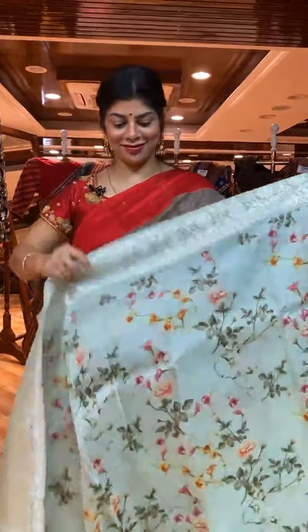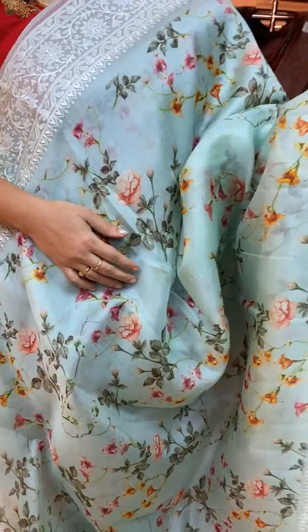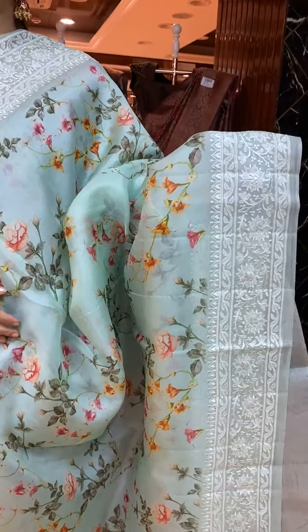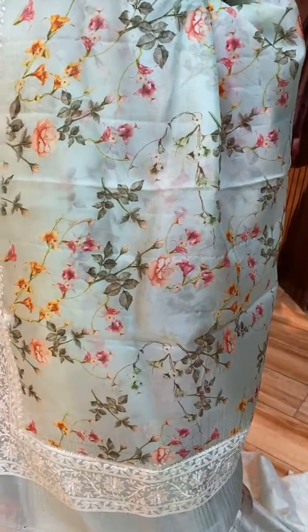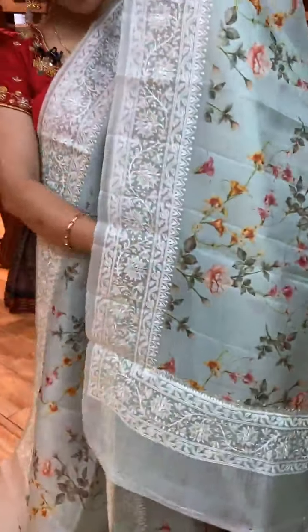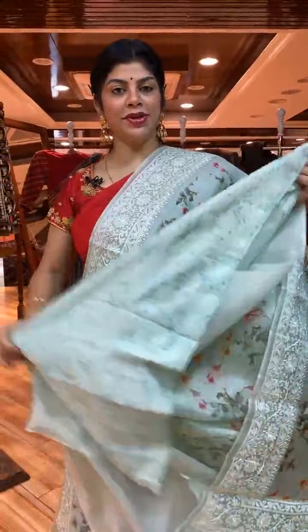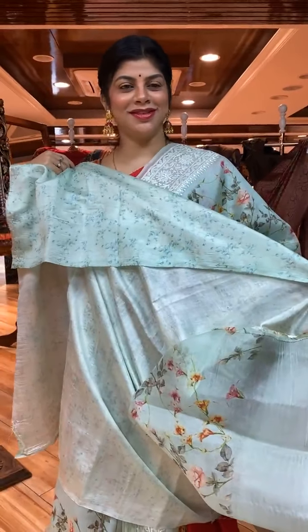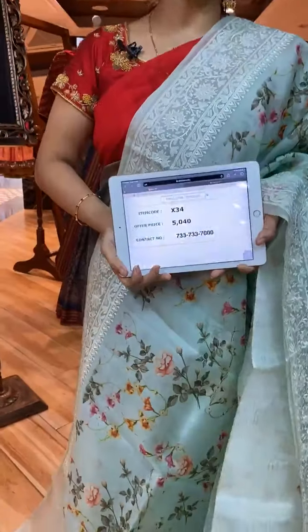Printed kora. It's a blue color. Printed florals all over the body. Thread work border, thread embroidery border. Pallu, running pallu with border. Blouse, self-printed blouse, matka silk blouse. So beautiful.